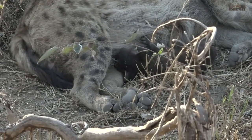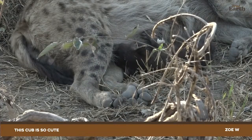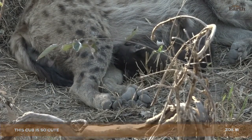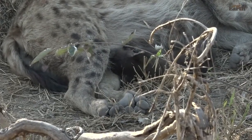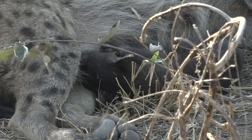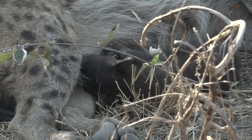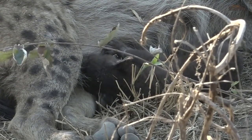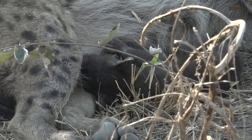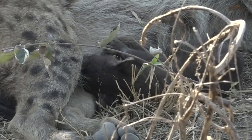Zoe, I agree. This cub is so cute. It's so small. And the interesting thing, we were discussing this morning, is that the cub spends a lot of time with the two older boys. And the two older boys belong to Ribbon. They're in the same den. It's a communal den. And they're very, very gentle with her. Him. Sorry, I don't know why I keep saying she. Maybe I'm going to will it into existence to be a girl. But yes, they're very, very gentle with this little one, which is interesting to see.